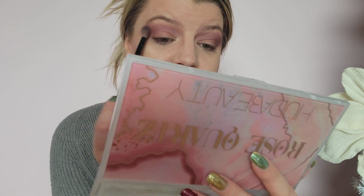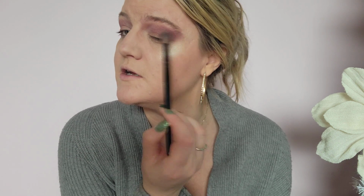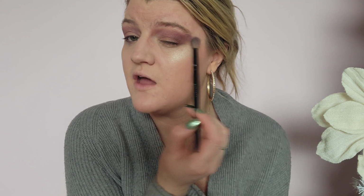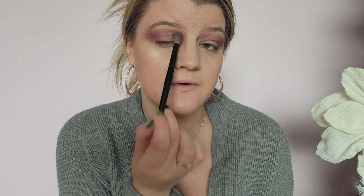Okay, so I think this is kind of going to be it for my mattes. I did my transition, my crease, and my outer corner, and I don't like to go too deep, so I think this is good enough. I'm just trying to blend this. This one side always ends up on a sharper edge, and one side usually ends up a little more rounded. So I just try to fix it, but I'll fix that when I do my liner.